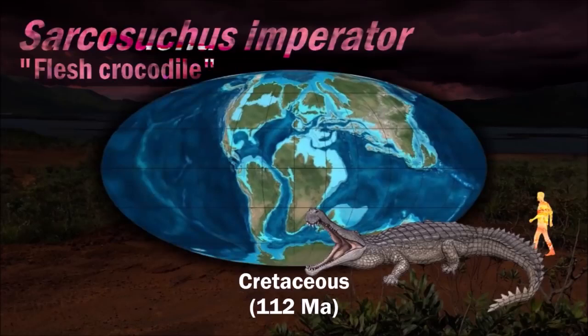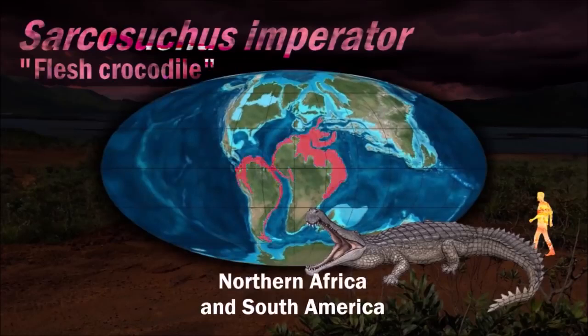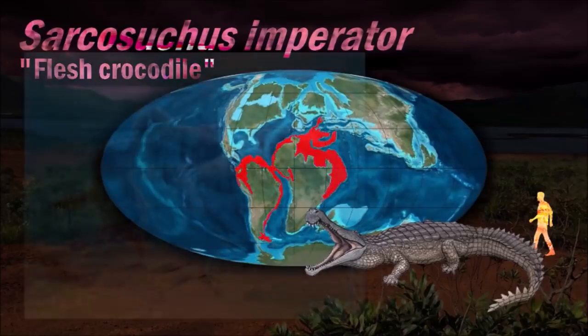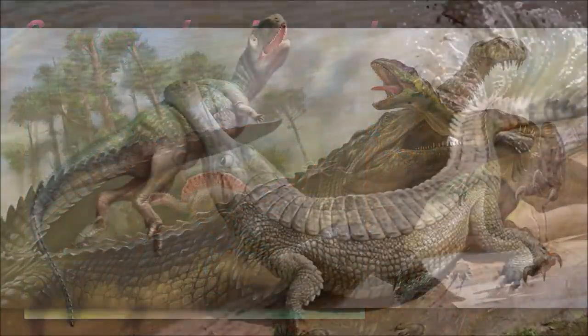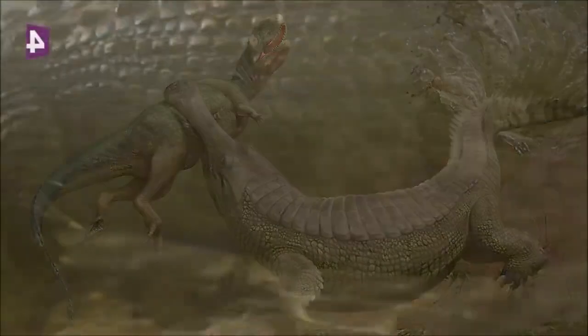Sarcosuchus is one of the largest crocodile-like reptiles that ever lived. It was almost twice as long as the modern saltwater crocodile. It would have eaten large terrestrial prey such as the abundant dinosaurs that lived in the same region.